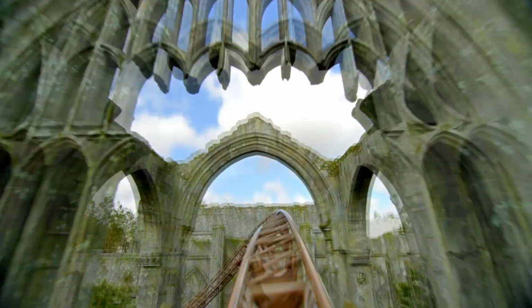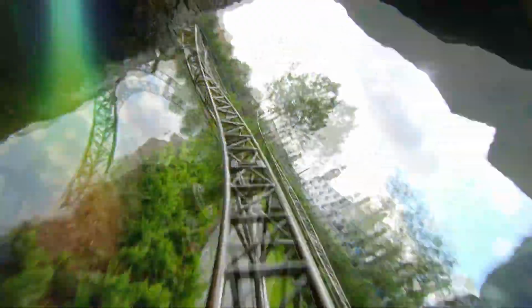up last year. Although that ride was by Intamin, of course, that one's a family coaster. This is going to be a full-on thrill coaster that they're going to be creating now.